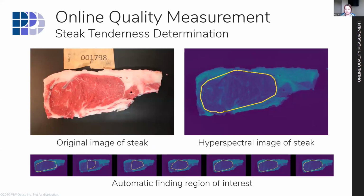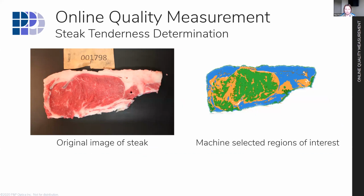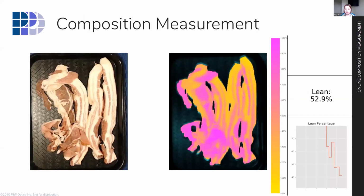The other work that we've done is tenderness measurement. Now we're looking at the larger area of the steak, and we can predict how tender it is as compared to shear force measurement. We're doing similar work on chicken. And again, you can see how complex and rich the information that we collect is. And finally, this is measurement of composition of bacon. As you can see, infrared light penetrates lightly into product. So we can see not just the surface composition, but the product composition, because we collect a couple of millimeters of information through each product.